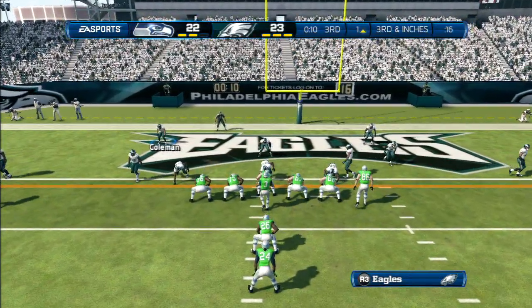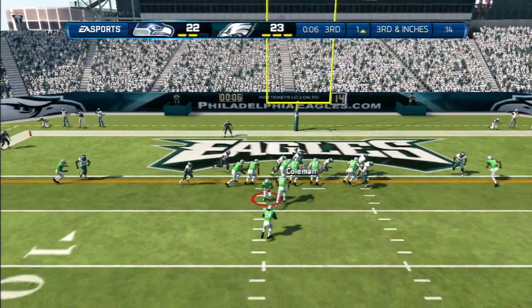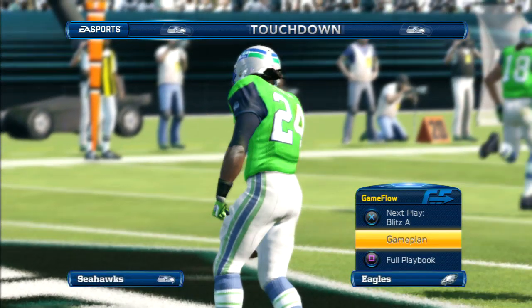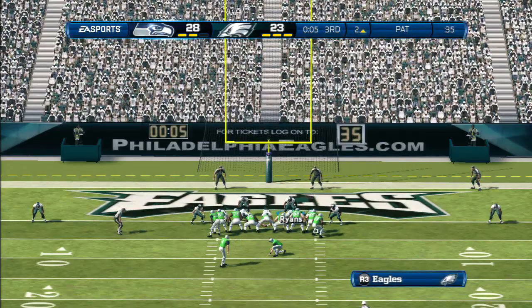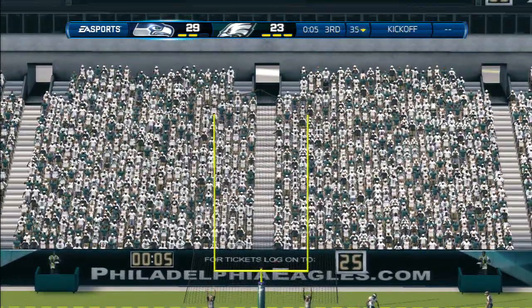Look at the safety here, moving up at the last moment. And he's in for the touchdown. Now they'll attempt the extra point. The point after is good.